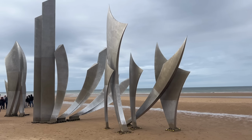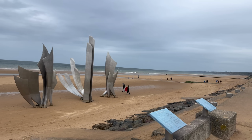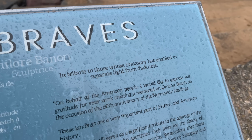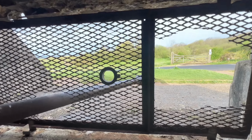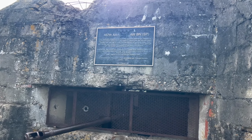There's this huge metal monument called Les Braves, a tribute to the Allied forces that landed here. Along the beach, you'll also find info boards that walk you through the events of June 6, 1944. Further along the shore, there's a memorial bunker with a strategically placed cannon gun still preserved, a reminder of how close the battle was to the waterline.